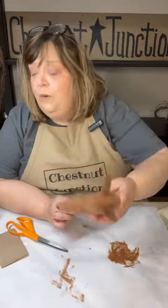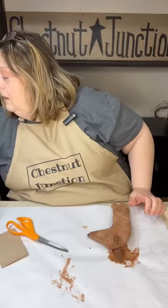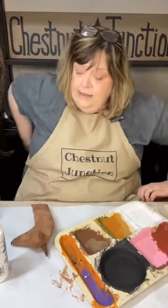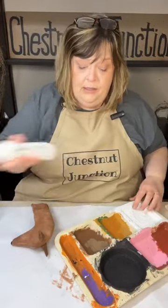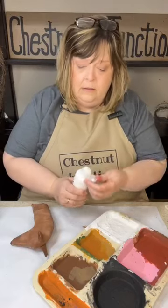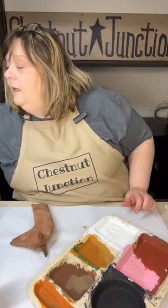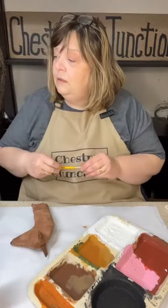Okay, so I want to take our white paint and I'm going to highlight a little bit where I'm going to stitch his eyes. So I'm just putting a little bit of white paint in our tray, and I'm gonna get a brush.